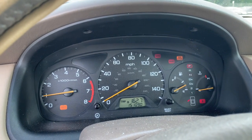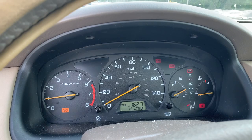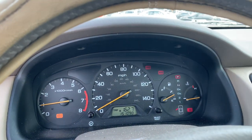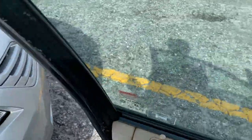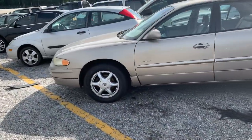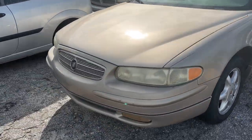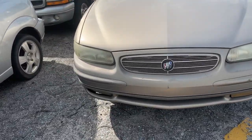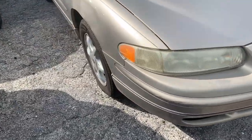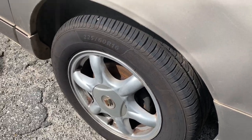So, check engine light is on. SRS. I'm good. I mean, I'll come back. All right, this is what I want to look at. Maybe I can bring home Bubba a brother, man. You know what I'm saying? I'll give Bubba these wheels. Straight up. I think them wheels will look clean on Bubba, man.